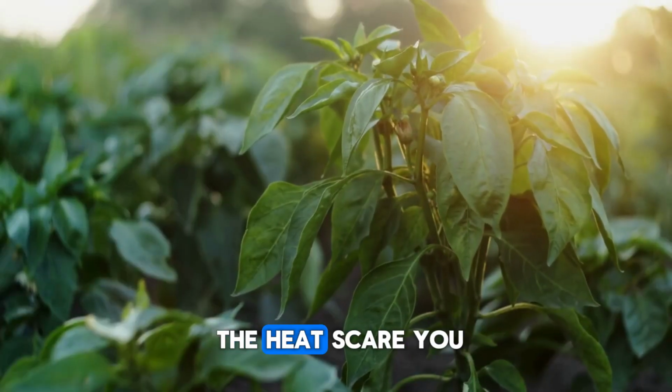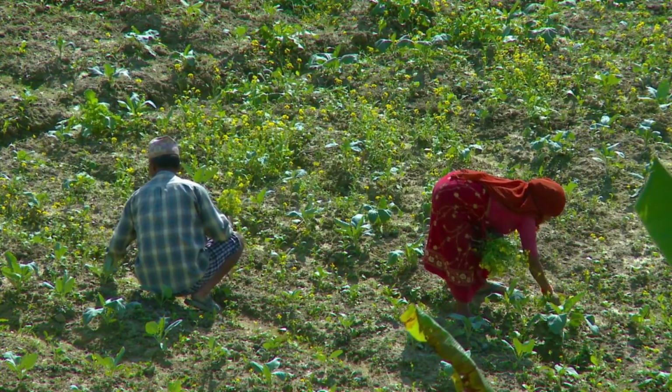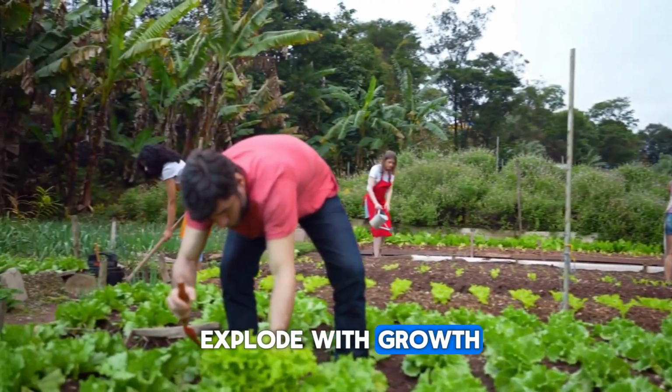So do not let the heat scare you. With the right vegetables and a few smart tricks, July can be your best month yet. Try these heat-loving crops and watch your garden explode with growth.